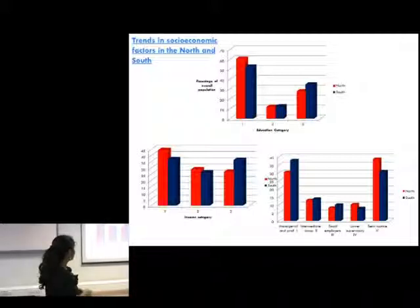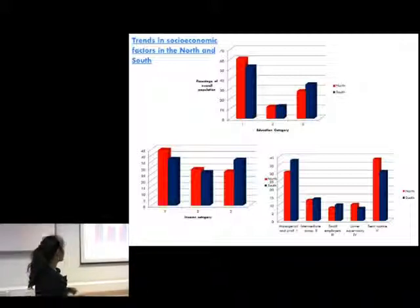And quite nicely, you can see that in the north, there is an increased percentage of responders who are in the lower education category. So really more people left school only and didn't go any further with their education. The reverse trend is present in the south, with more people going to university and graduating from university. So you can see that swing there quite nicely from the north to the south.